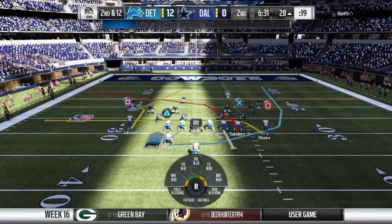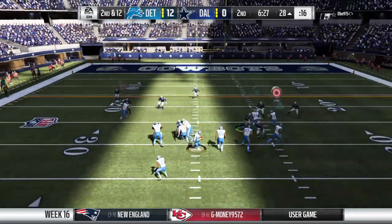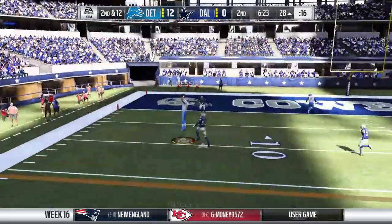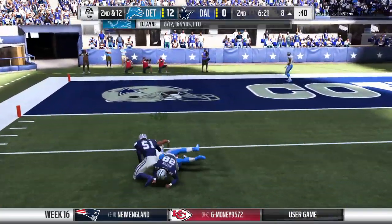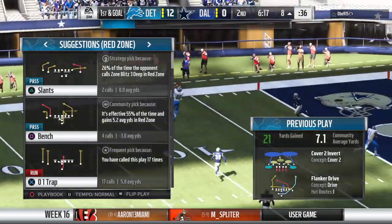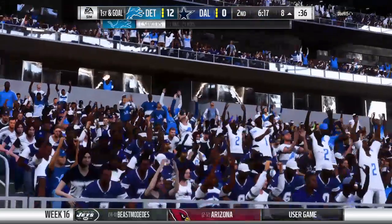All right, now, lucky 56. Looking to throw. That is caught at the 7. And he's brought down, but not before he reaches the 8-yard line. And a nice gain of 21 yards.